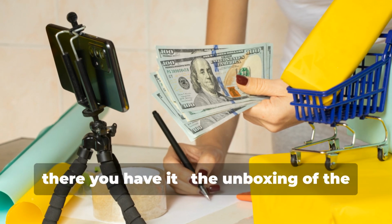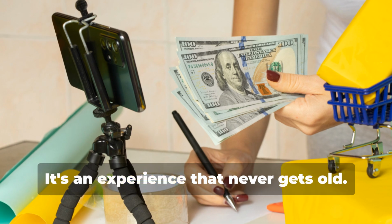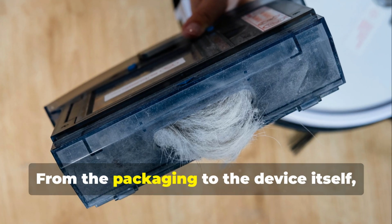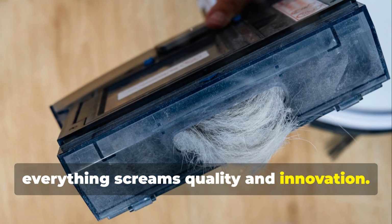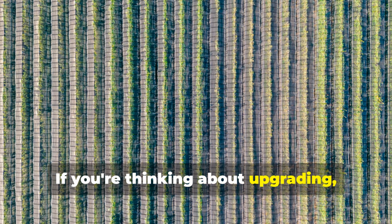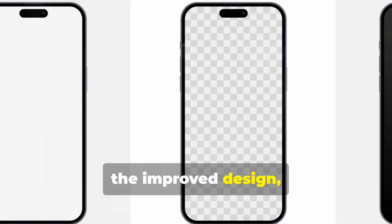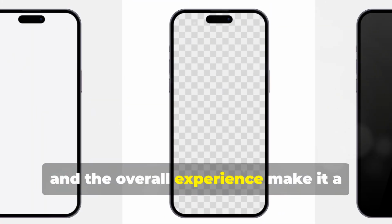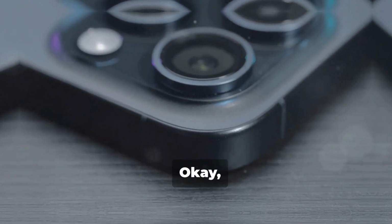So there you have it, the unboxing of the new iPhone 16 Pro Max. It's an experience that never gets old. From the packaging to the device itself, everything screams quality and innovation. If you're thinking about upgrading, this might just be the perfect time. The new features, the improved design, and the overall experience make it a worthy investment. Happy unboxing, everyone.